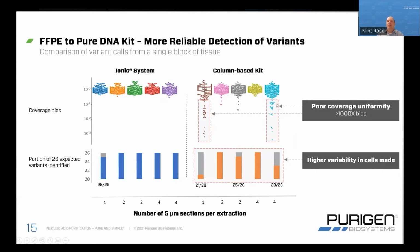Unfortunately, with a column-based kit, this is just not the case. What we see here is bias, we're actually losing information on particular targets, and that translates into an inability to actually call all of the variants. You can see even out here with this particular sample, where there were 4 5-micron sections going in, only 23 of the 26 variants were found from that particular sample.